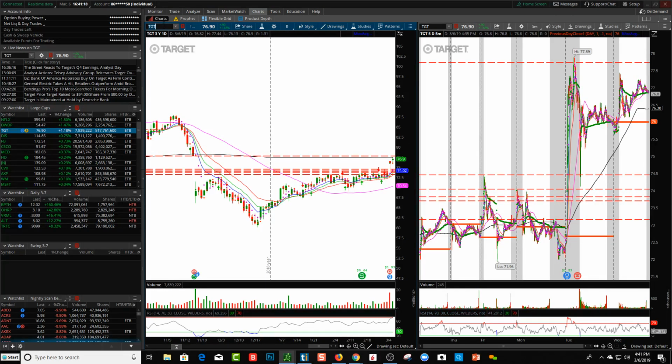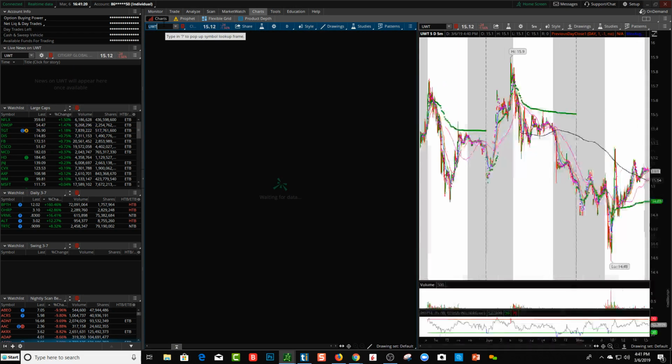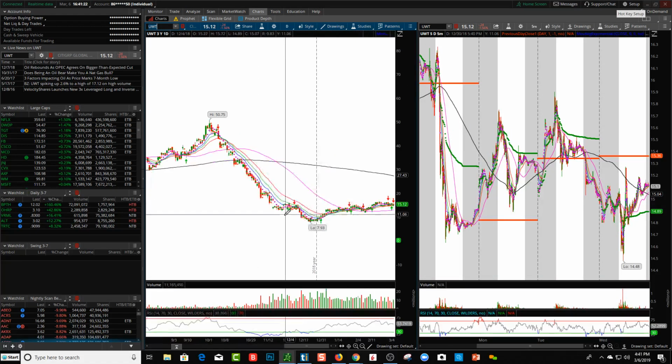UWT, let me see. Potentially has kind of almost an inverse head and shoulders-ish, kind of trading sideways.